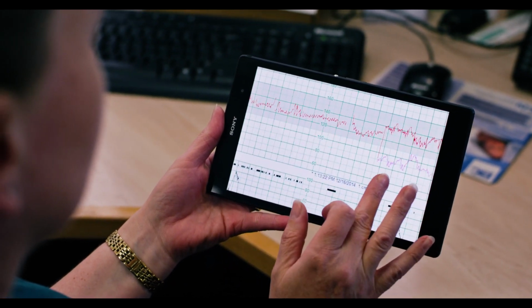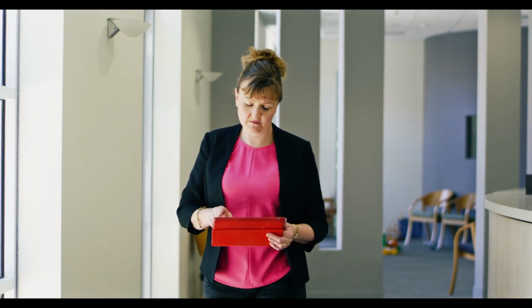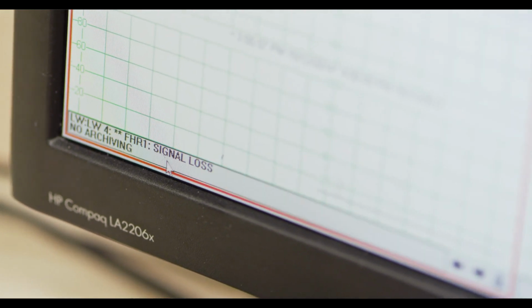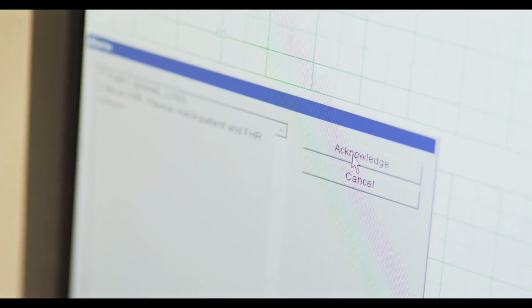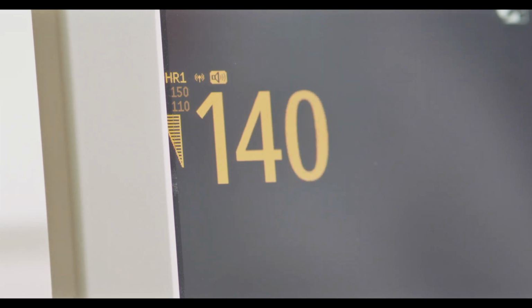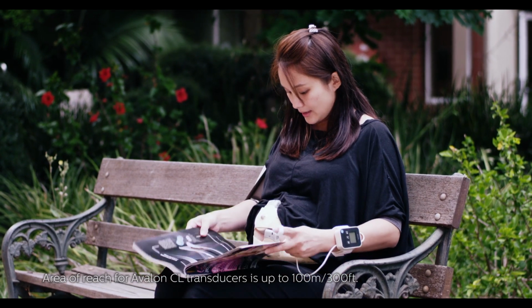I can therefore be out, I can be home, I can be here in my rooms consulting. The midwives rang me, there was a concern on the CTG, I'm able to access that. The Philips IntelliSpace perinatal solution features an advanced alarm system that alerts when observations are outside normal ranges. A drop in fetal heart rate, we can identify that and we can manage the patient accordingly. If it's a drop in a maternal pulse, we'll be alerted to that immediately.